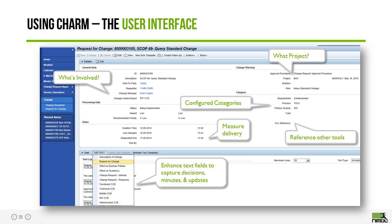And then down here you have the text log, and this is a log which you're able to enter a text in, but once you have entered a text, you cannot go modify it. So it's a non-modifiable log, and that is one of the reasons why it passes the FDA validation standards, because it keeps track of every action that is being performed on a change document.